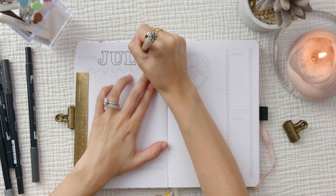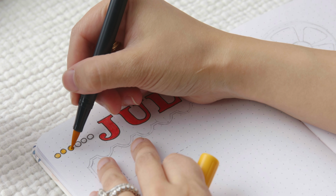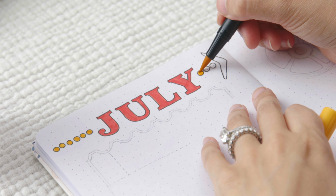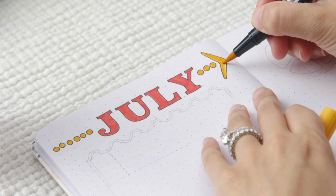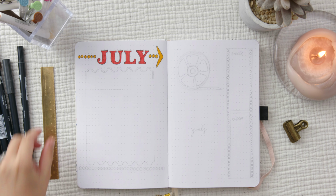I'm using a mix of Tombow dual brush pens, Crayola fine tips, and Sakura Micron pens. I typically draw a simple box, you know, maybe sometimes with rounded corners for the calendar. But I felt inspired this month. I thought it would be super fun to have the main box for the calendar be the shape of a movie ticket.